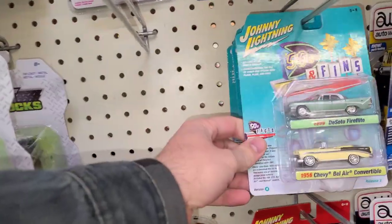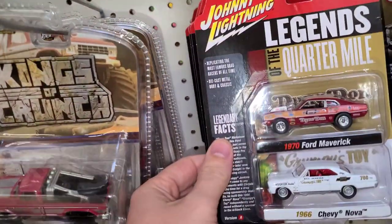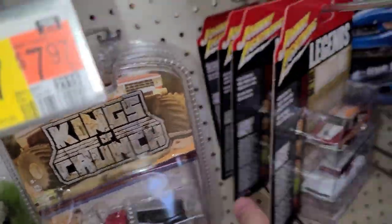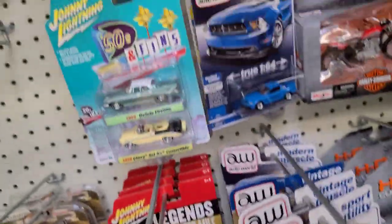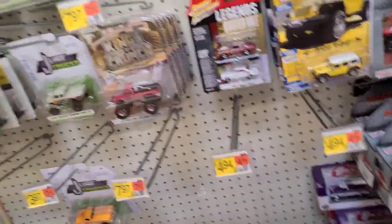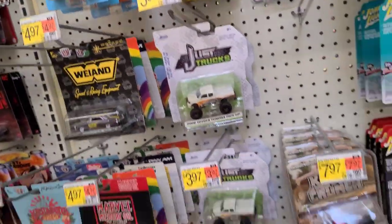Then we got some of these 50 Fins. I do like these cars. They are pretty cool. I like these cars better. The Legends of the Quarter Mile. They got a couple of those. Pretty cool. They got some leftover Auto Worlds from last year. You know, now we're on to the new sets. I've seen both A and B version. Let's look at some of these Kings of Crunch. I think this is where I found my one blue Chase Kings of Crunch.